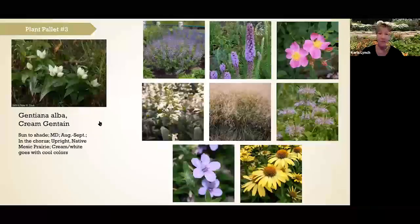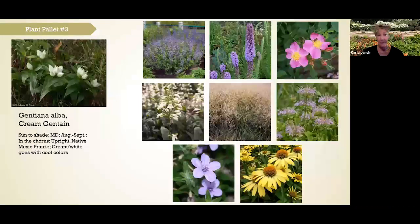Gentiana Elba, cream gentian. This is a new plant to my palette, but I like it. It's not high visual energy. It's sort of in the chorus, maybe sometimes in a supporting role, but it's an interesting flower. And I think because of the white, it lends itself to more of a cool color scheme with blues and pinks. And one thing I want to point out here is that this gentian is a native plant.